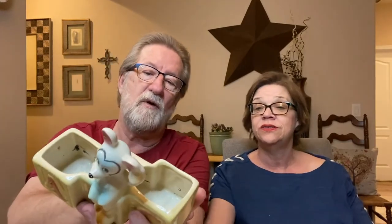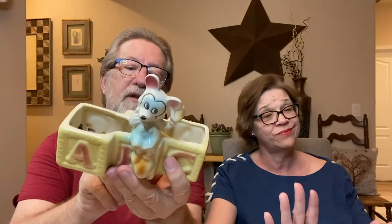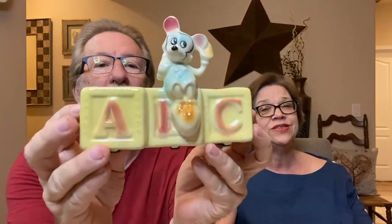This is the kind of thing that I get excited about, right? And did you notice that this even says M-I-C-K-E-Y? And then on the side it says mouse. Mickey Mouse. And it's original Disney. It even says Walt Disney Productions right there. Isn't it cute? I think it's from the 40s.